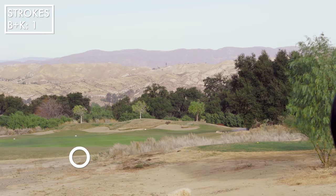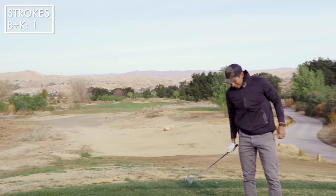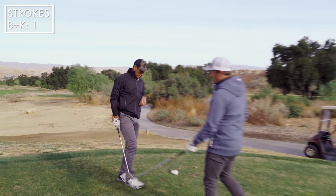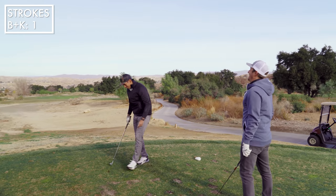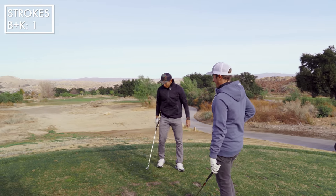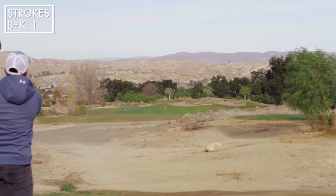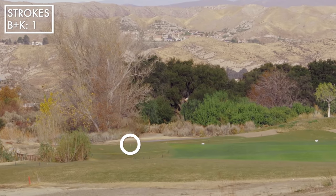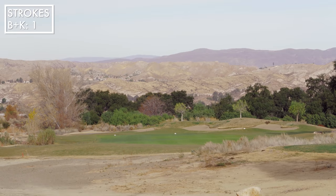Hey, it rolled straight too. I topped that sucker. Are you supposed to take a divot that far past the ball? No, that's what I said. I topped that thing. No, that's the ball. Oh, that was the ball. Oh, shucks. Straight as straight can be. Oh yep, we're good.